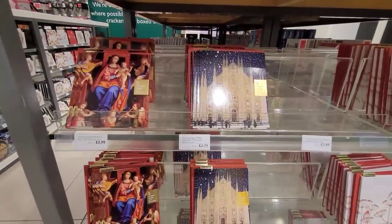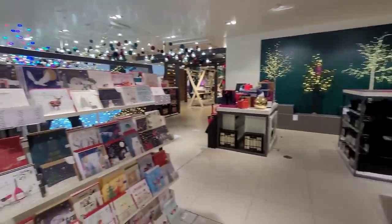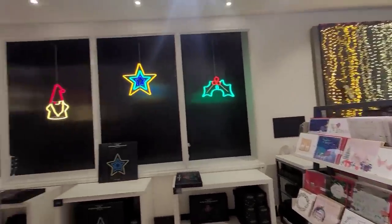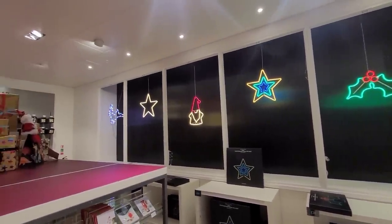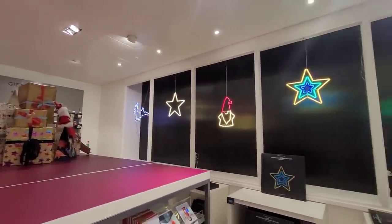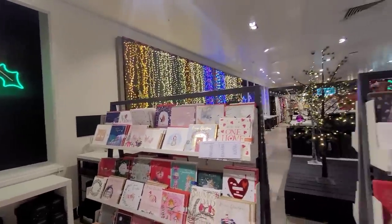These are nice. Sometimes I just film to remind myself of what's here. Then you've got some of their neons actually displayed here at the back. So you've got a little jumping reindeer at the end, star, a gonk, Santa, another star, and some holly berries.